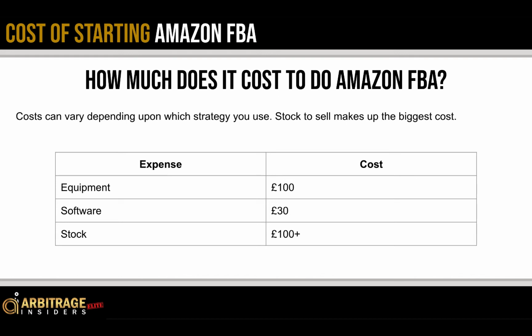Next thing, software. Chances are you're going to need some sort of software. If you're doing online and retail arbitrage, we use a barcode scanning and profit calculation app, and that costs in the region of about £30 per month. I think it's less than that, but let's just say it's £30 per month. And then your stock, anywhere from like £100 plus.